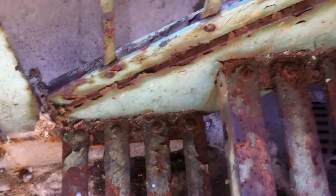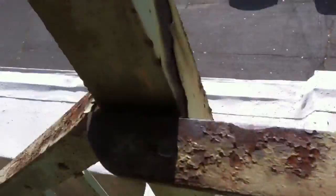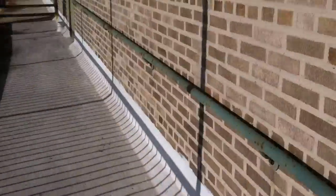I wrote it a couple of years ago and sent it to the building department. I haven't gotten anything. Well, have you hit on some of the things on this building? Have you hit imminent danger status?